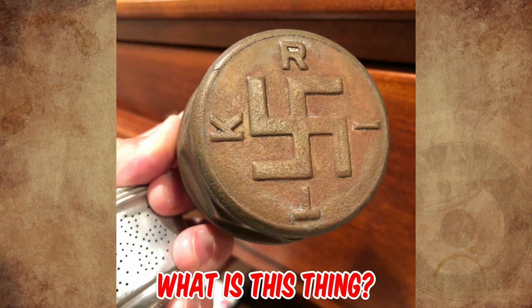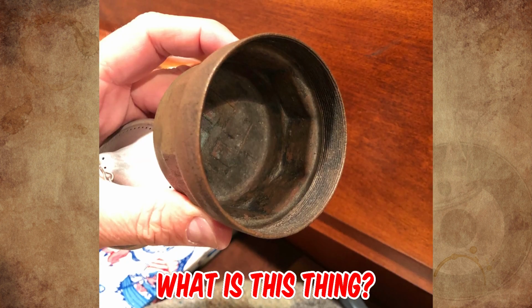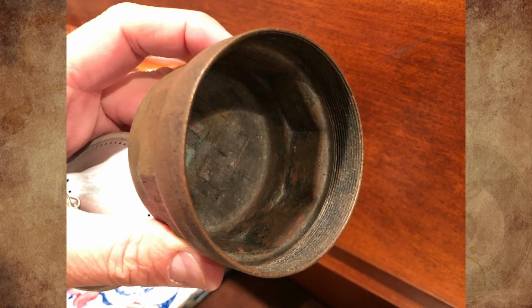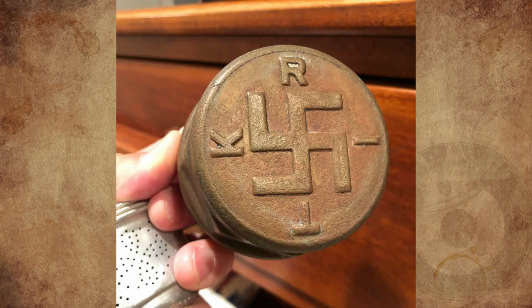What is this thing that looks to be brass or bronze I found in a 1930s home? I was told it washed up on a beach. Around 3.5 inches in diameter, with a hexagonal outer and threaded inner, which makes me think it is some type of cap or housing. Any ideas?